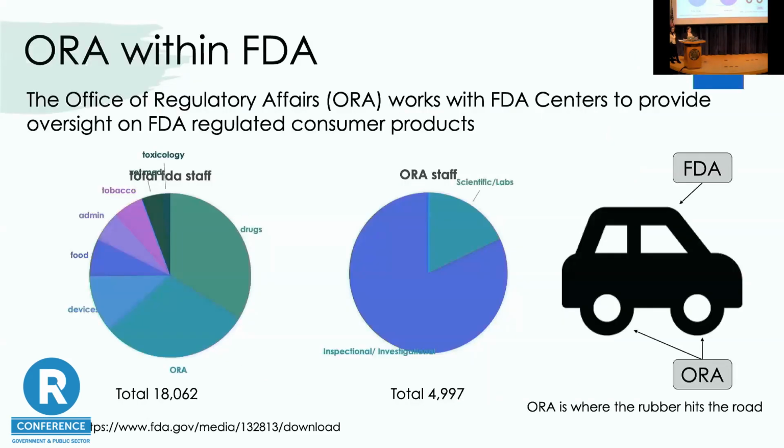The Office of Regulatory Affairs, or ORA, is the second largest group by the number of full-time employees within the FDA, as we can see from the left chart. Only the Center for Drugs is bigger.